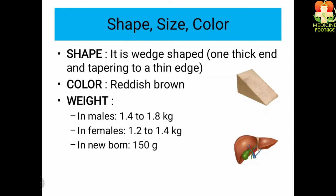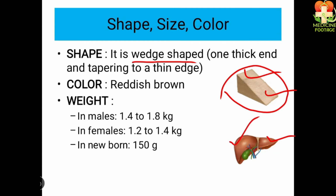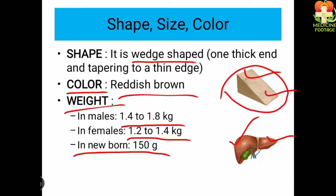Now let's discuss the shape of the liver. It has a wedge shape. What is a wedge? A wedge is an object that has one thin side and one thick side, like this piece of wood I have here. You can see that one side of the liver is thin and the other side is thick, which is why we call it wedge-shaped. If we talk about its color, the liver is reddish brown as seen in this picture. Now, let's come to the weight. In males, the liver weighs between 1.4 and 1.8 kilograms, while in females, it weighs between 1.2 and 1.4 kilograms. In a newborn baby, it weighs around 150 grams.